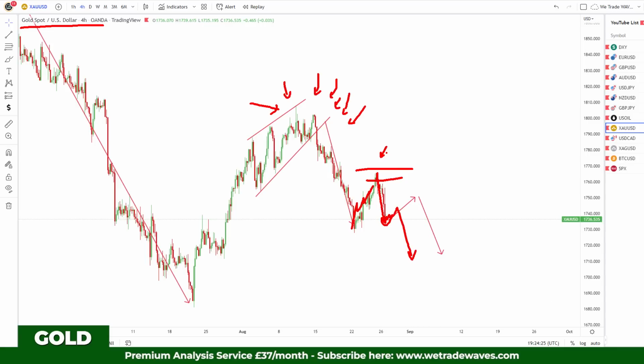For gold, we are still biased to the downside. And remember one thing, next week is the last week of the month, so you have to be very careful whilst trading. This Sunday, we will give you levels to watch and targets for the next trades.